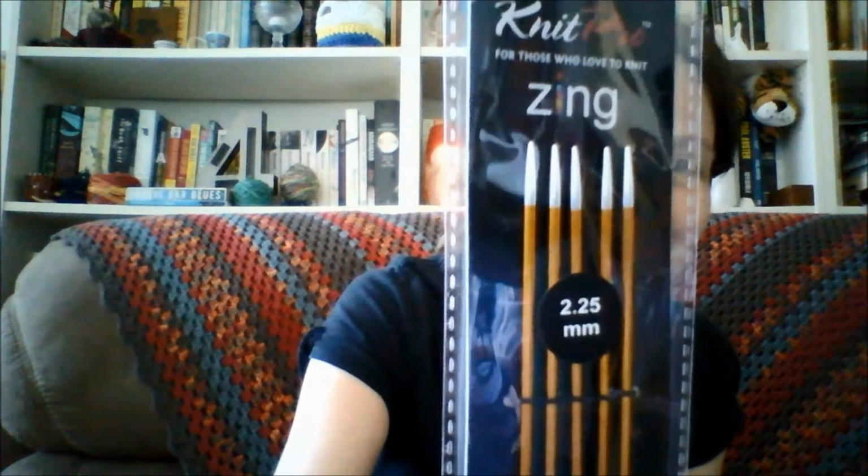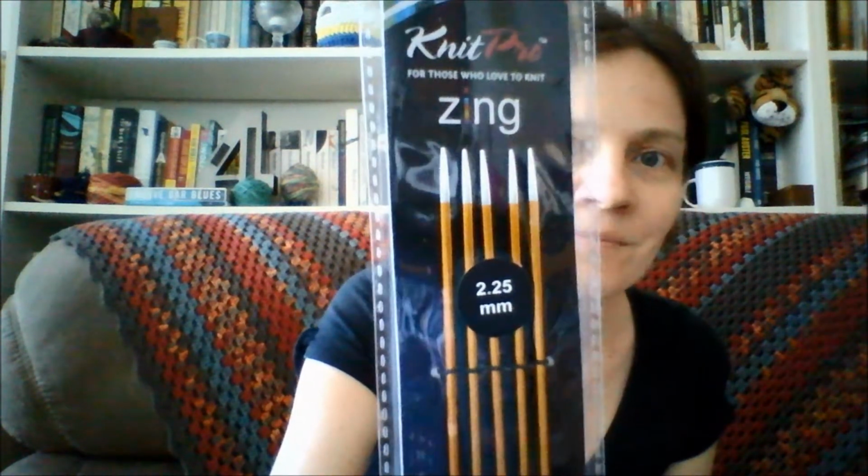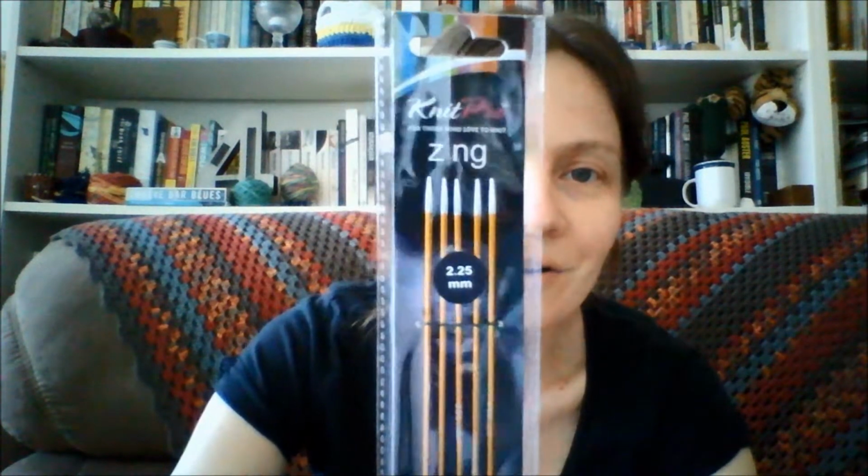She also sent some Zings. I've been thinking about getting myself some Zing Knit Pro needles, just to try them out, see what they're like, and now I have some. Thank you, Celine. It's absolutely very thoughtful and exactly what I need. So I'm actually tempted to swap these out onto the socks that I'm knitting at the moment, but then I might mess up my gauge, because I find that different materials in knitting needles affect my gauge, but I'll see.